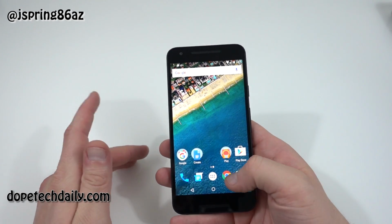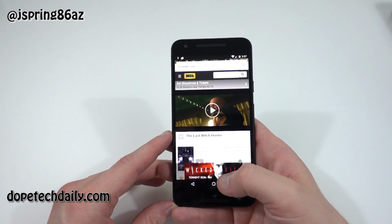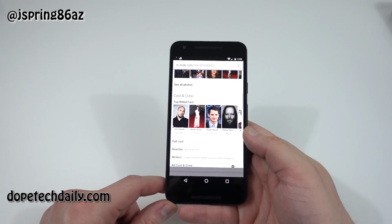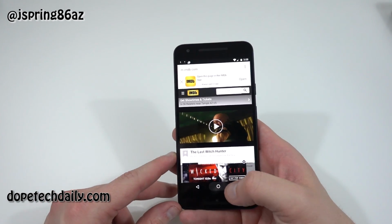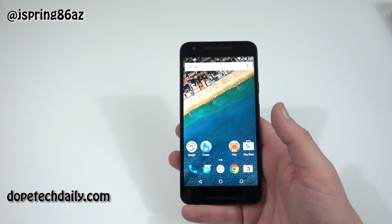My overall impression of the screen right out of the box, the screen actually looks a little warm, which I don't necessarily love. It's got kind of a yellowish tint to it. Again, the warmth of your screen, of course, is going to vary from device to device, but this one does look a little warm to me. Overall, the HD display looks good. I wanted to compare it to a few devices.